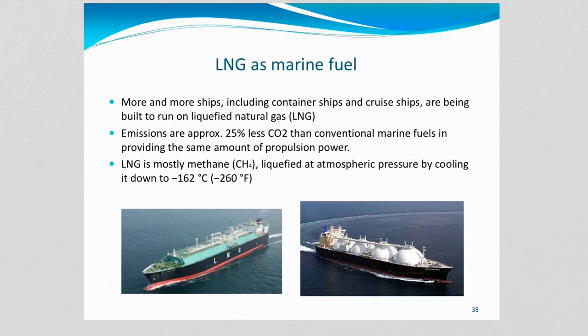But just, you know, LNG as marine fuel. The emissions here are producing 25% less CO2 than conventional marine fuel. So again, it's not perfect. There is still CO2, but it's less in the air. The exhausts are cleaned, no particulates.